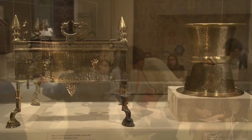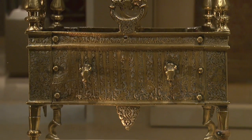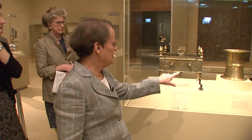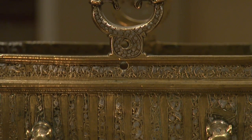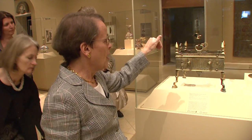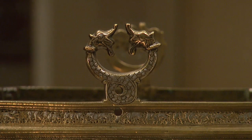this very beautiful brazier made in Egypt in the 14th century, which was used for heating and for cooking in a spectacular house. It's inlaid with silver, and the rings in the mouths of the lions on each side would have been used to put a stick through so you could carry the hot brazier from room to room if you wanted to. It's missing an interior part which would have held the coals, and then the holes through the intertwined dragons would have been used for spits for cooking.